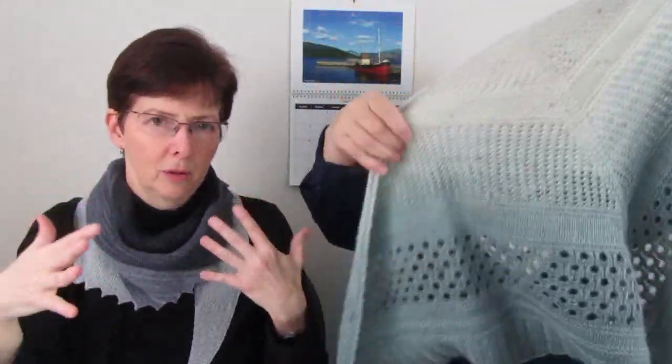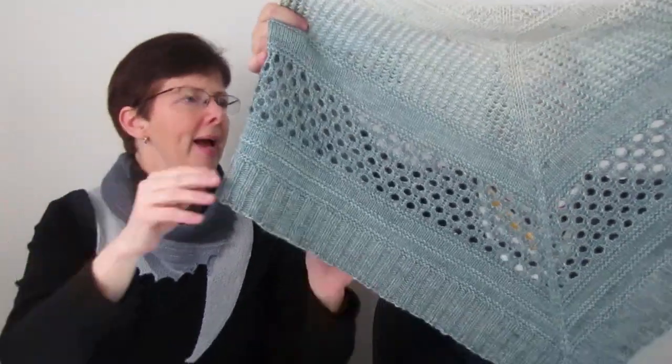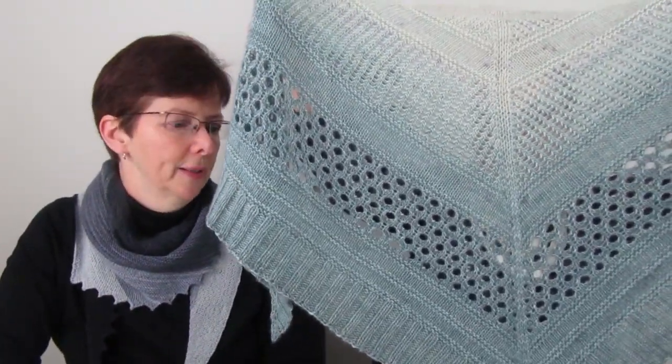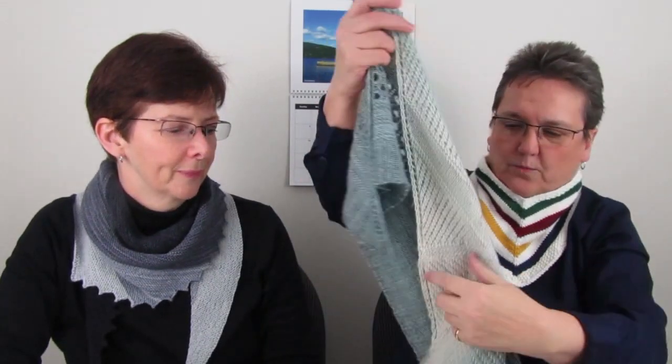They say that the yarn blooms is the word that they use, but it is so pretty and the texture is just amazing. So I am absolutely thrilled with that and I can hardly wait to wear it. It is gorgeous. It feels amazing. It looks great. Thank you so much. The colors are awesome. Everything about this is wonderful. So great job on that.